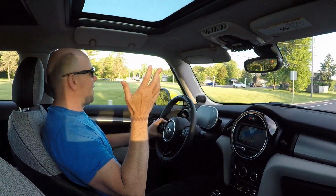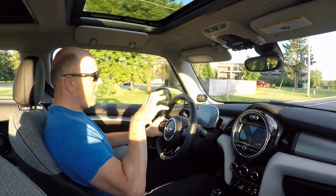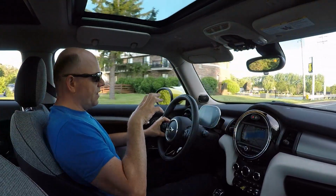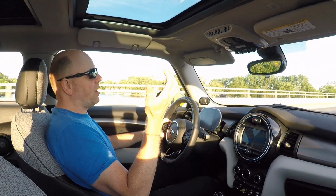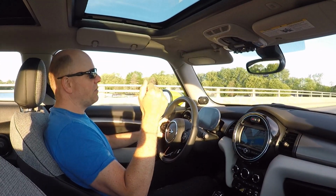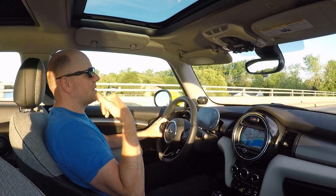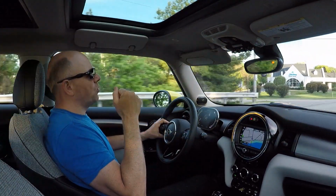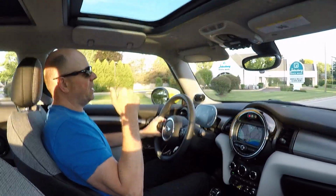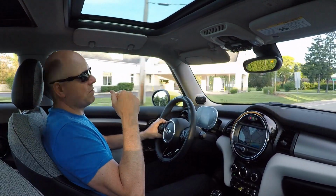So the range is fine, and I know this is the shortest range new EV on the market today, but it's totally fine for us. We don't plan on driving state to state with it. You could do it. It's got a CCS charge port, so you could drive state to state in this car, but we're not going to be doing that probably ever with it.